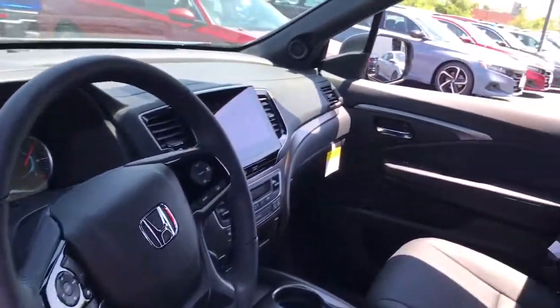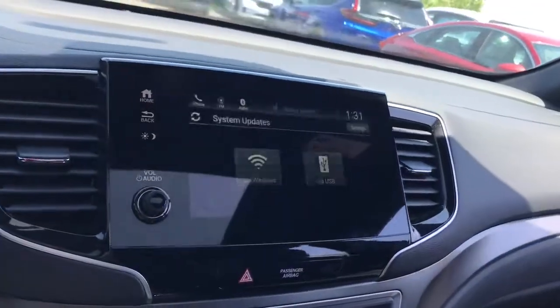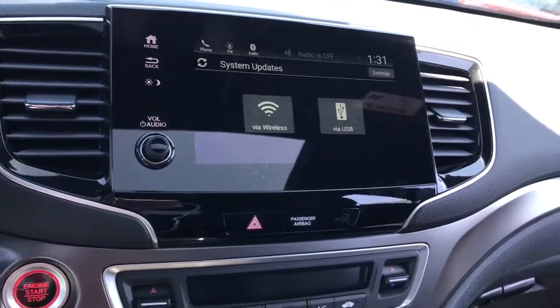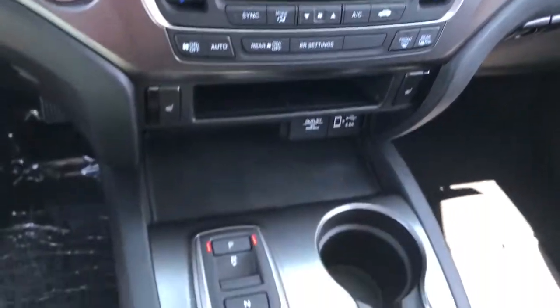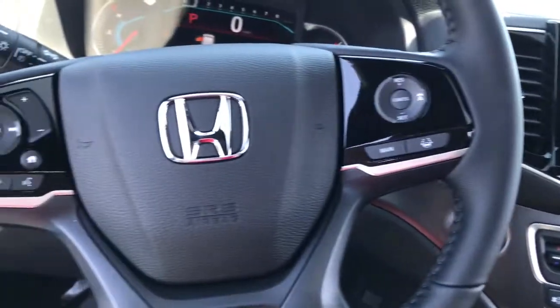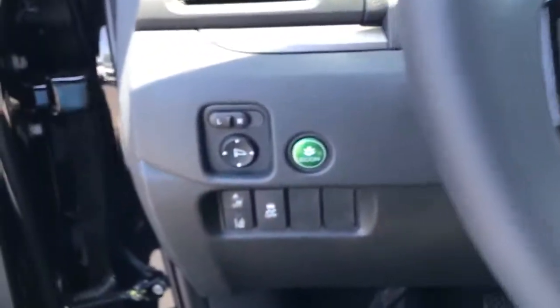These are just some of the great options this vehicle comes with: keyless entry, all-wheel drive, sun, moonroof, power liftgate, lane keeping assist, remote engine start, adaptive cruise control, keyless start, power passenger seat, satellite radio.